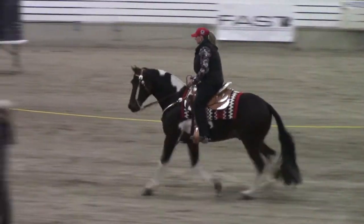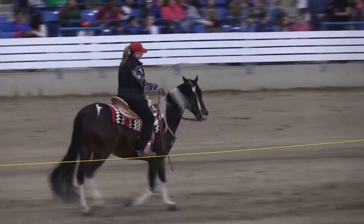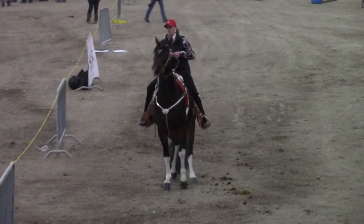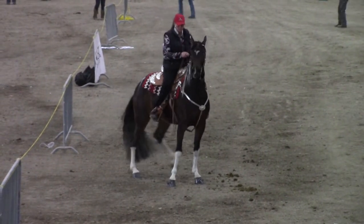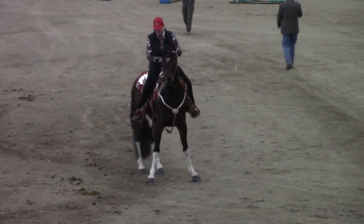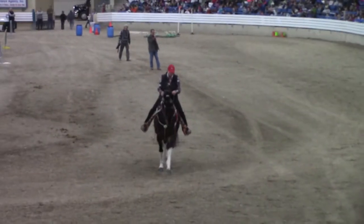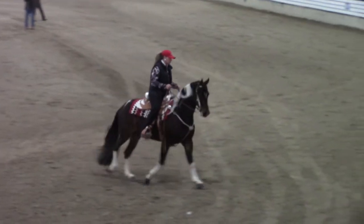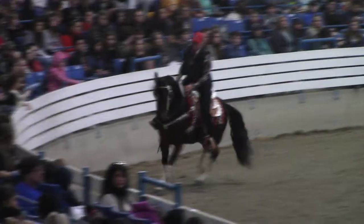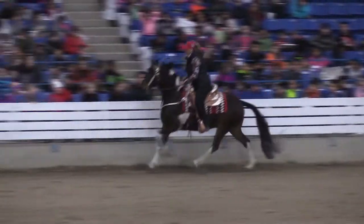Very nice. Very nice. See the stride behind? The nice action, Miss Leanne. Leanne does a great job, her and her husband out in Petersburg, and just does a great job with not only spotted horses, but solid horses as well. She's always going to present her horses ready for a horse show. And always, when she's in show ring competition, you're going to find her at the top of the class.